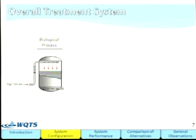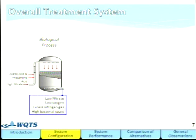So if you look at the overall treatment system, we utilize a downflow pressure vessel system that has activated carbon in it. This is a standard filtration process that people use for all kinds of applications. It's basically a pressure vessel. The water comes in with the high nitrate, acetic acid and phosphate are added and goes down through the bed of the filter, and that pretty much does the biological job.